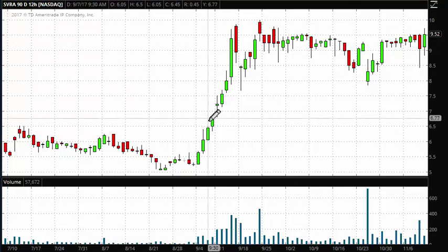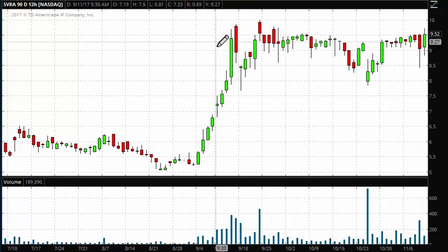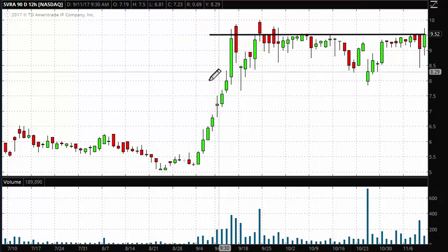Okay, SVRA, another thin traded biotech name. Still looks really good. It's right here at this 950. See that right there? 950 spot, which is a key level. So this one actually looks pretty good for next week if we can get through that 950. Looks like it closed at 952.